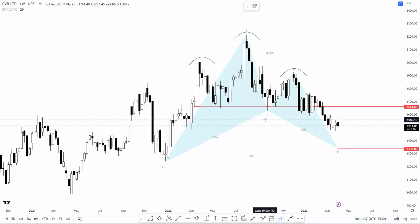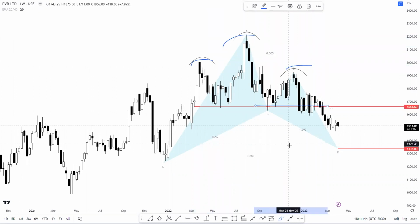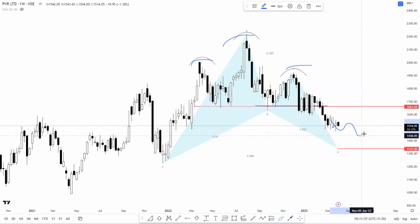So on the weekly chart, you can see a head and shoulders top that was triggered in PVR along with a harmonic pattern that came into play with the breakdown of this level of 1661.60. And now the target for PVR, considering the harmonic pattern, happens to be at the level of 1337.